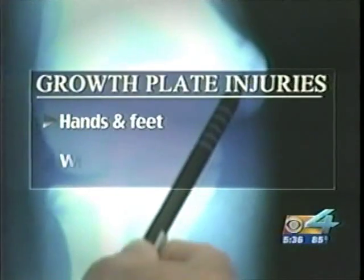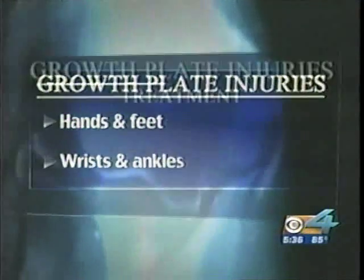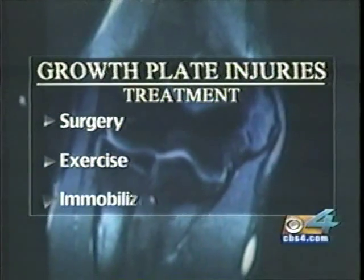The most common growth plate injuries are in the hands and feet, including wrists and ankles. Treatments include surgery to put bones or joints back in place, exercises to strengthen the affected area, or immobilization. Baylis chose to keep Russo off the field for a couple of months.